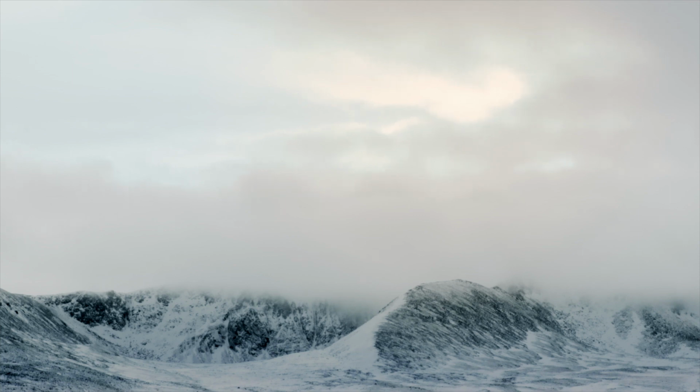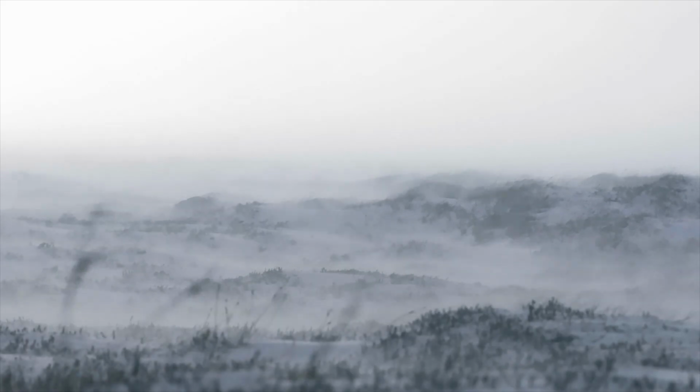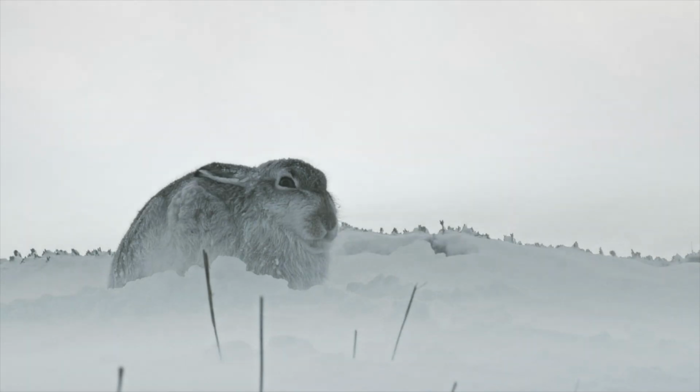The mountains and hills of the Cairngorms are battered by the most ferocious winds and bone-chilling temperatures in Britain. It can appear truly inhospitable. Yet there are some creatures that reign over these mountains. And perhaps the most iconic of these is the mountain hare.